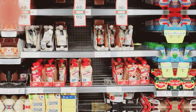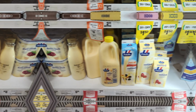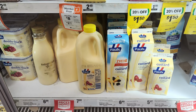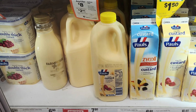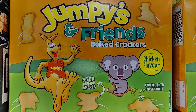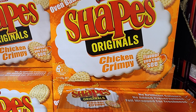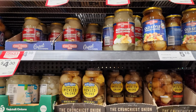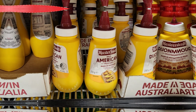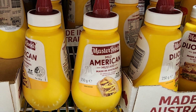Some surprising things: a large selection of custard, both shelf-stable and refrigerated. I'm guessing this is their version of pudding, but I kind of regret not trying it. Instant porridge, which is not the same as oatmeal. A rather large selection of chicken-flavored crackers, as well as pickled onions. Yellow mustard, which in my opinion is at the bottom of the mustard ladder, is labeled American mustard.